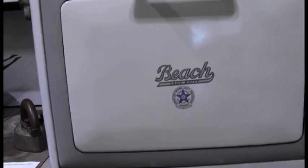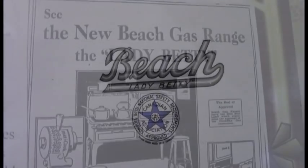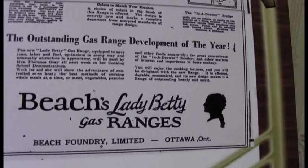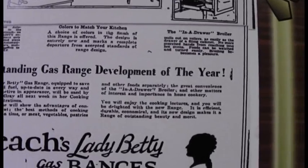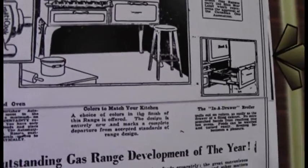The Lady Betty was manufactured by the Beach Foundry in Ottawa in 1927. It was promoted as the Outstanding Gas Range of the Year and equipped to save time, labor, and fuel, up to date in every way. In fact, newspaper ads claimed housewives would now have hours of leisure by cooking whole meals at a time.